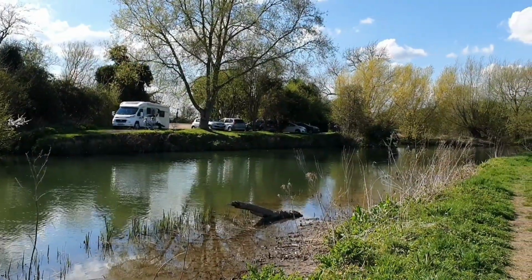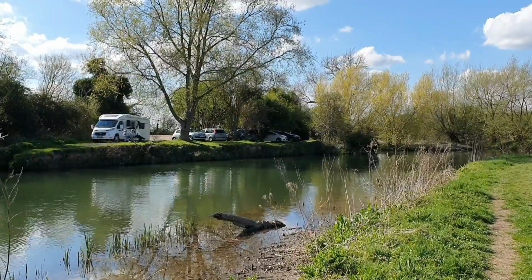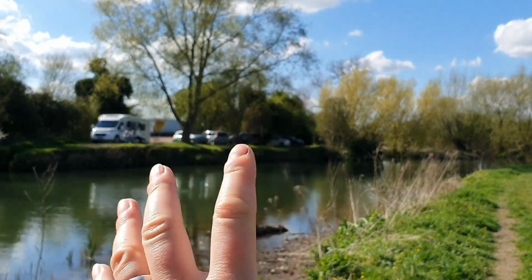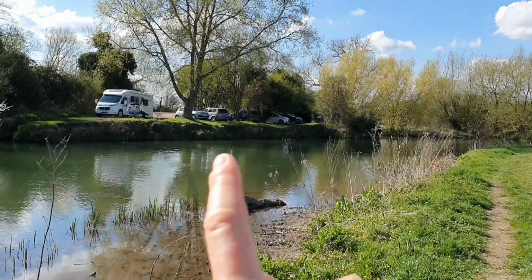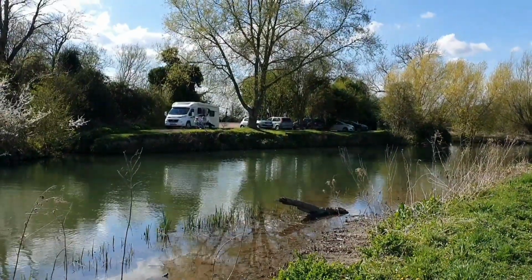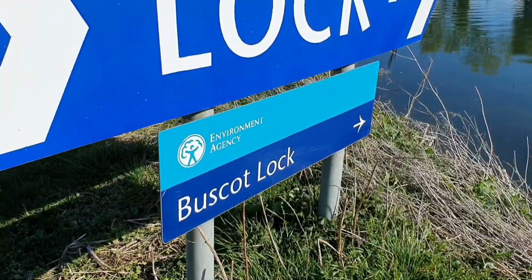That over there is Cheese Wharf, and I can highly recommend it as a good place to stay near Lechlade. You can see there's not many parking spots. You can get maybe 4 or 5 camper vans in there, and I've stayed the night there and it was very lovely and peaceful. During the day, in the summer, quite often you get a lot of paddle boarders parking up and setting up here, but in the evening it does quieten down quite a lot. Good spot. We've now reached Buscot Lock.